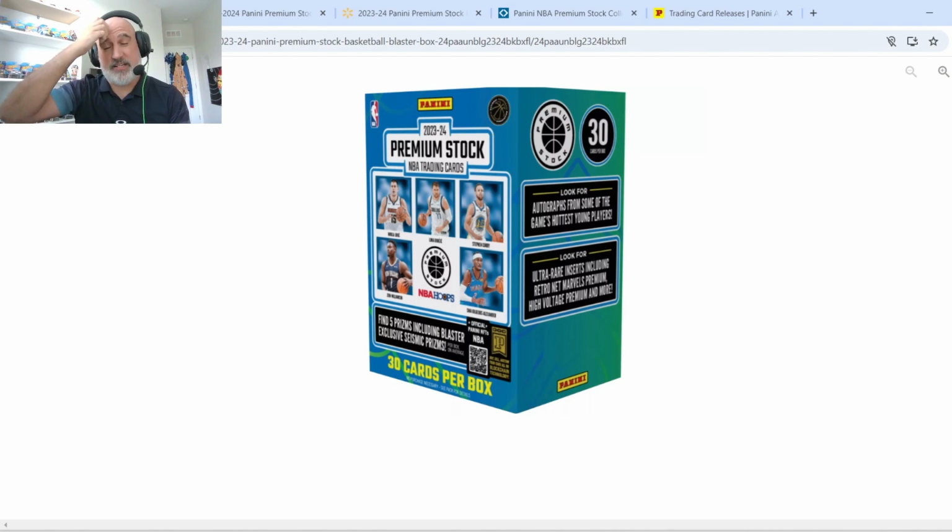We saw this with Select Football, where only the stores with the end caps got Select Football. At least from what I saw, a lot of Central Florida area Targets that did not have that sports card end cap did not get a single drop of Select Football. So I'm kind of nervous and wondering if that's going to be the same way with this product as well.